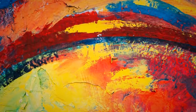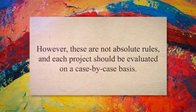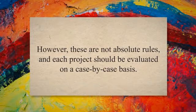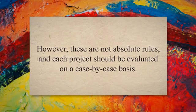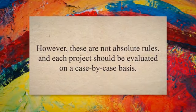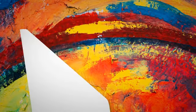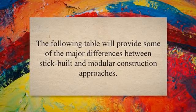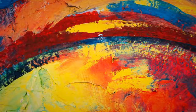However, these are not absolute rules, and each project should be evaluated on a case-by-case basis. Sometimes, a hybrid approach that combines both methods can be the best option. The following table will provide some of the major differences between stick-built and modular construction approaches.